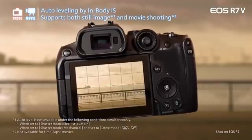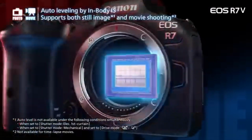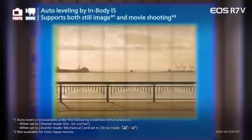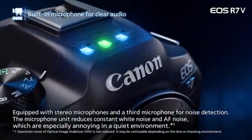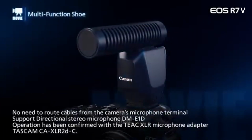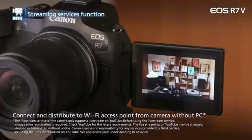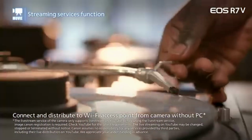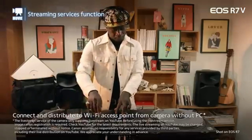2. Autofocus system. Next-level subject tracking. Canon's Dual Pixel CMOS AF II is already one of the most advanced autofocus systems, and the EOS R7 V is rumored to take it even further with AI-powered subject recognition. It uses deep learning algorithms to recognize and track humans, animals, and vehicles more efficiently. Expanded sensitivity: eye autofocus could work even in extremely low-light conditions, ensuring sharp focus even at night.